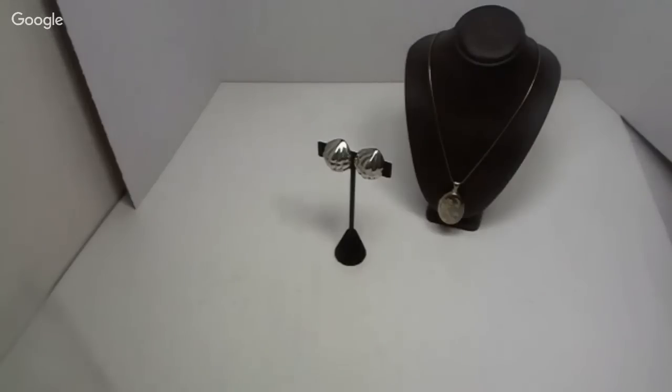Anybody want to go 35? We're at 30 right now, looking for 35. Who's going to go 35? Two pieces here, beautiful pieces. The locket has etched design, floral and paisley. It's 1.5 inches long. It's huge, beautiful. And the earrings are also big, and they're clip-on. We are at 30 right now. Anybody want to go 35? Let's go 35 for these two pieces of sterling silver.